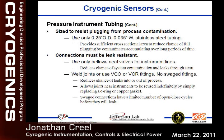The other thing is that we typically on almost all of our systems, unless we have a real reason, we either weld a fitting or we would use VCO or VCR connections. In years past, it used to be very popular to use swaged compression type fittings. And in a helium system, we found that's a very bad idea. Typically, swaged fittings or compression fittings will last only 1 or 2 cycles, and then after that, they leak. And it's just a very bad idea to invest any money into that sort of technology.